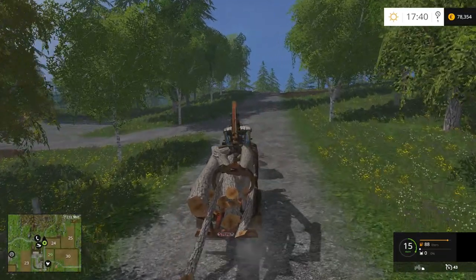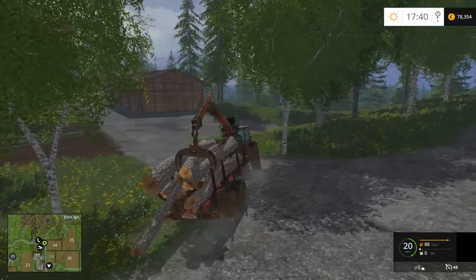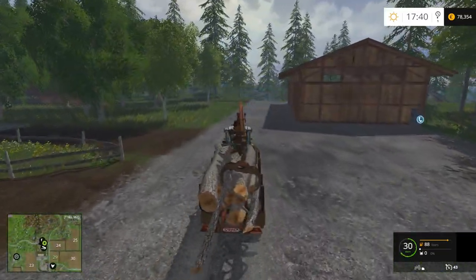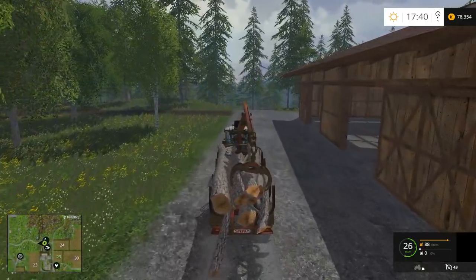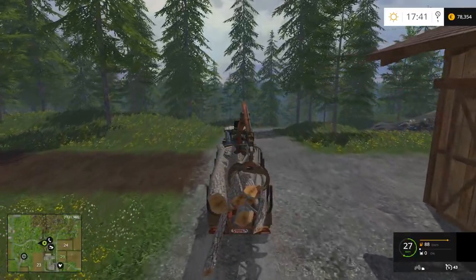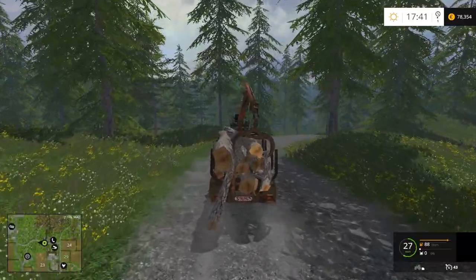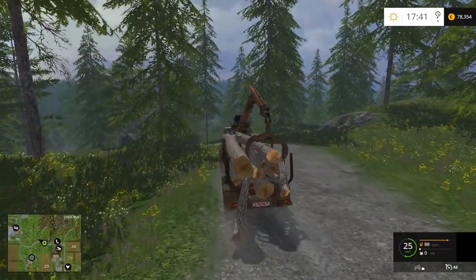So I piled it as high as I could. I was using the front loader as well as the crane here to try to load it all up as high as I could. As high as I risked, let's put it that way. Oh boy, there we go.